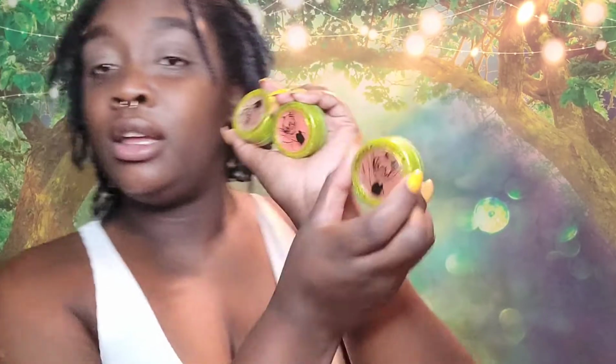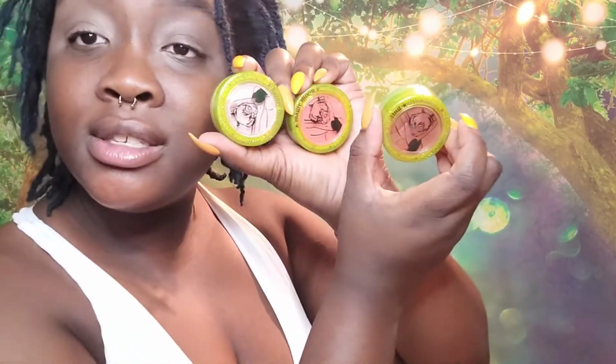So I'm gonna start with the Super Shock Cheeks. They came in 3 different shades, and I love the packaging. It's really super cute. So we have Happy Thoughts, which is this nice iridescent. I think I'm going to use this as a highlighter.